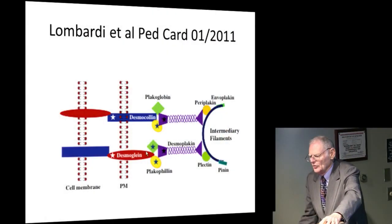And this is what the desmosomal system looks like. So here is the interface between one cell and its neighbor. And the cells are held together by proteins. This is desmocollin and this is desmoglein. And they hold each other together like so, like fingers wrapped together. The desmocollin is in turn abutting both plakoglobin and plakophilin, two proteins that anchor the desmocollin.